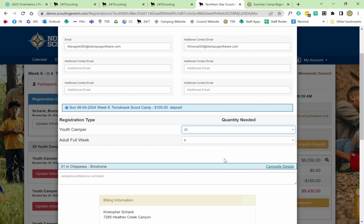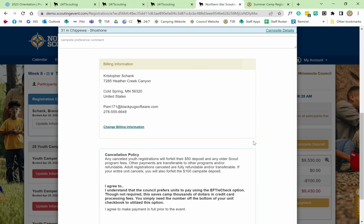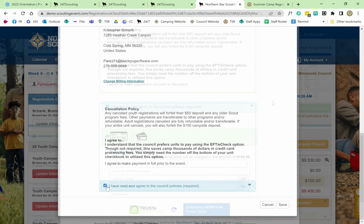So make sure that your quantity has been updated, and that when you do this, the number of spots that you're confirming is accurate for the current year, so that you can reflect that again for the following year. So you'll update any camper numbers, you're going to check billing information, and review the cancellation policy. The $100 deposit to hold a campsite is non-refundable if you cancel at any time, and that's just to ensure that when you say you're going to be coming, that we can expect and plan on you coming.